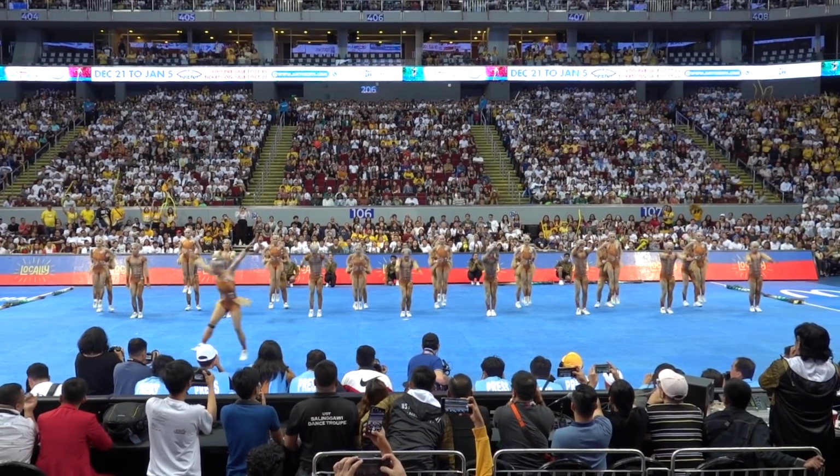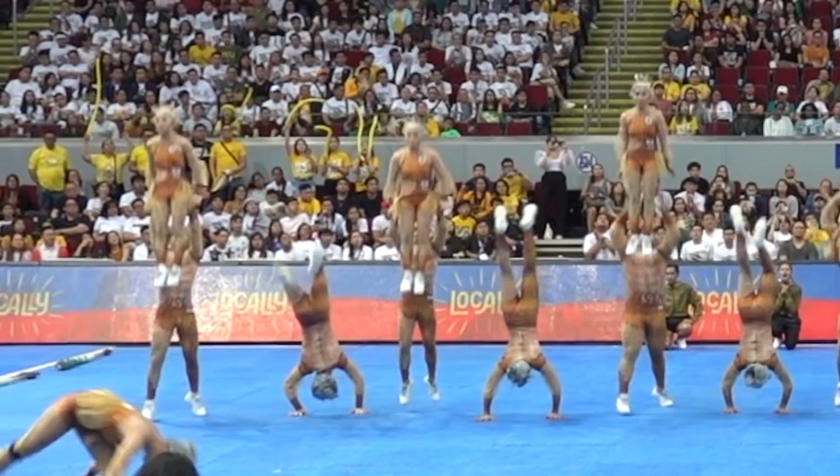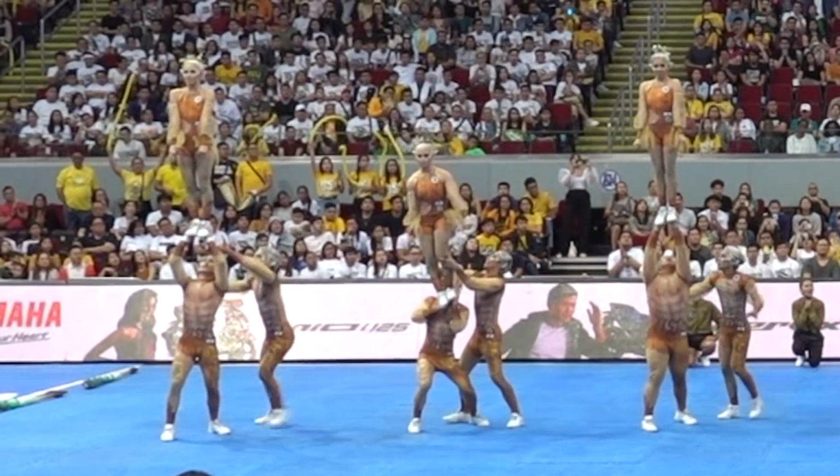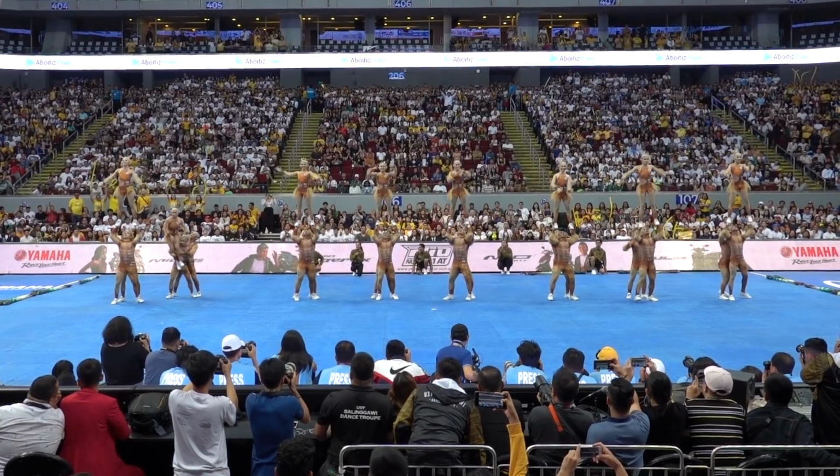Let's see first yung 8 sets of extensions and QPs. Hindi kagad na-grip ni base yung feet ni Flyer. And the backspot did a backhand spring muna before assisting. They could have saved the stunt.